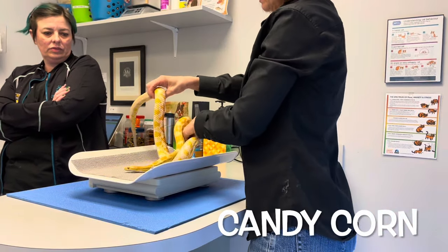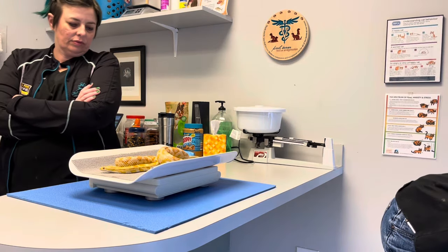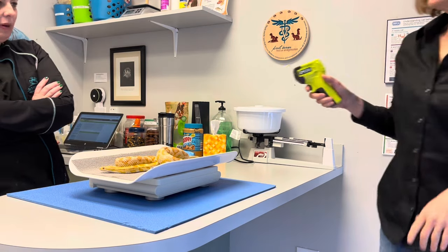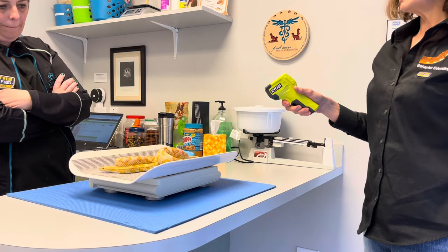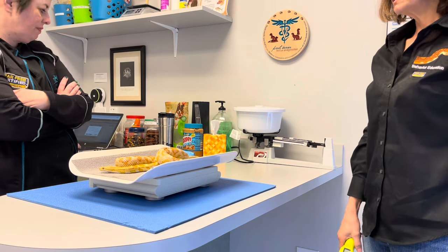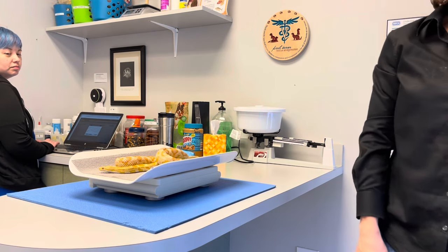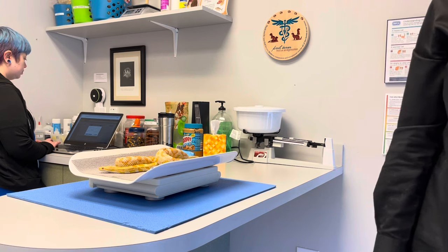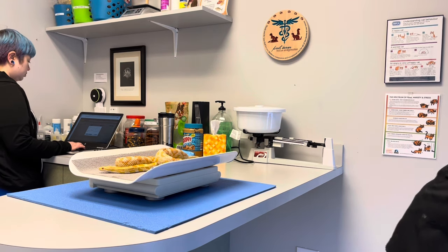Next, we have Candy Corn. She's one of our corn snakes, and she was, I think, in the coolest spot in the van, and she felt cooler than the other two when I picked her up. So I used my temp gun to check her body temperature, and it was in the 60s, like 65 to 68. And she wasn't moving and as active as she normally is. So that told me she was probably too cold.